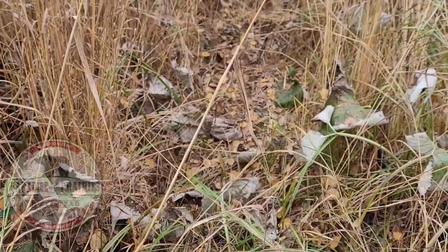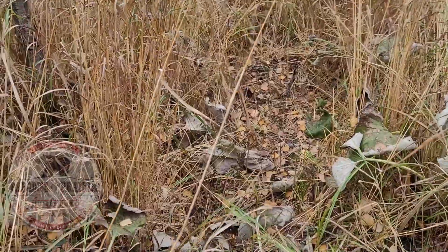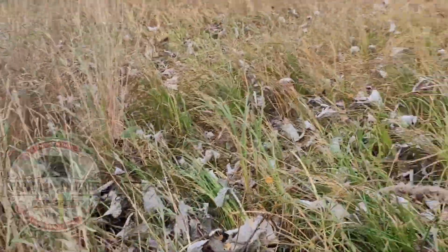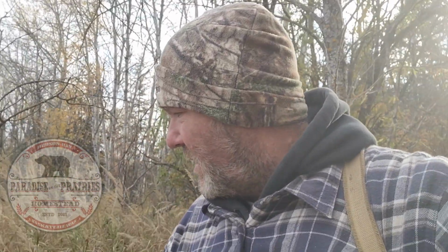And so we're back in the thick of things back here, and wanted to show you. You can see this area here. It's flattened all down, really nice. That's a bedding area. That's where somebody laid down. There's no frost around it, so they probably were there this morning. So I'm just going to keep trekking, see what I can find, and keep you posted.